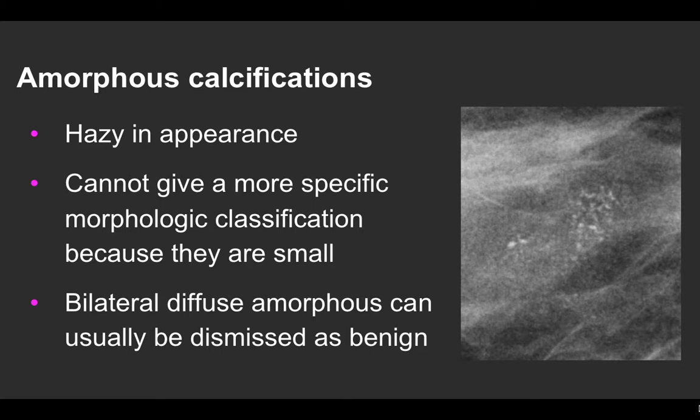is reserved for more suspicious findings, and is also reserved for findings with a positive predictive value greater than 10% to less than or equal to 50% chance of malignancy.